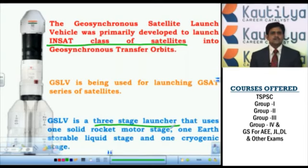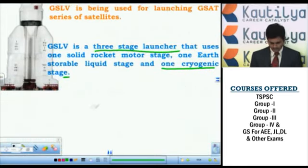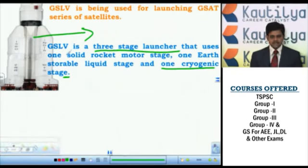It uses one solid rocket motor and one liquid rocket motor, and at the top stage it has a cryogenic stage. So at the first stage, as we all know, solid fuel is used, and in the second stage a liquid engine is used, and that is the Vikas engine.